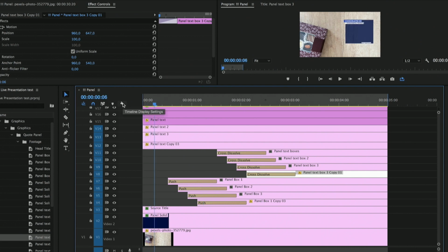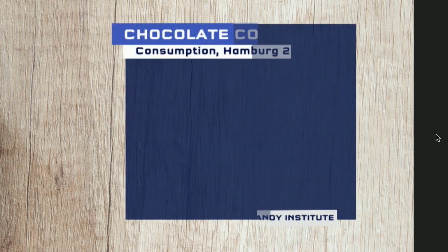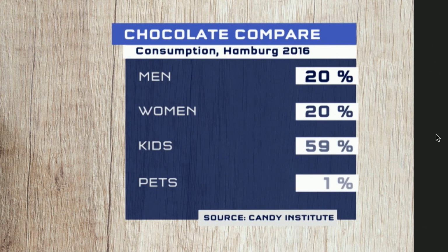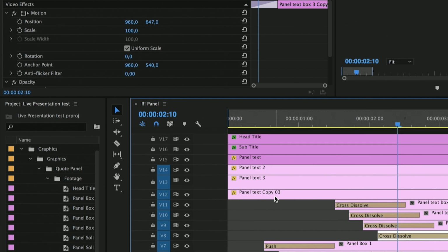Let's check. Okay, we got the movement, we got the headline coming in, and now the text, men, women. Uh-oh, there's a problem there. If you look closely, kids and pets come in at the same time. So there must be something hidden in there. I don't have a transition on there, so it's probably a mask on that layer, inside that layer. So I'm going to find out, panel text 3 is the new copy.